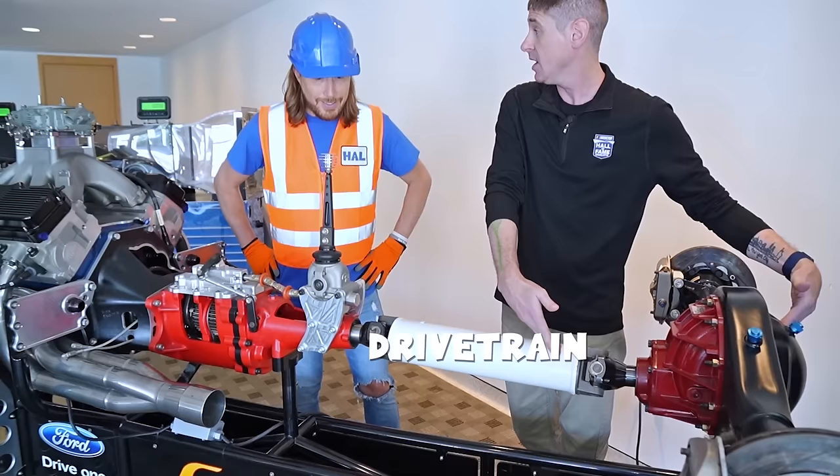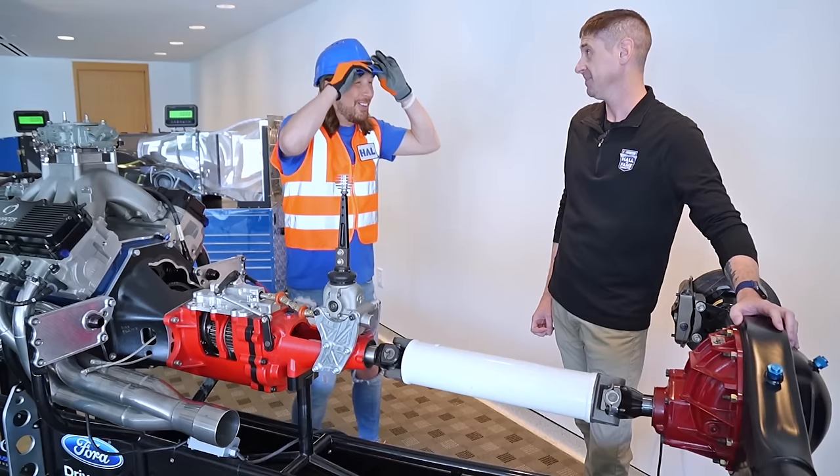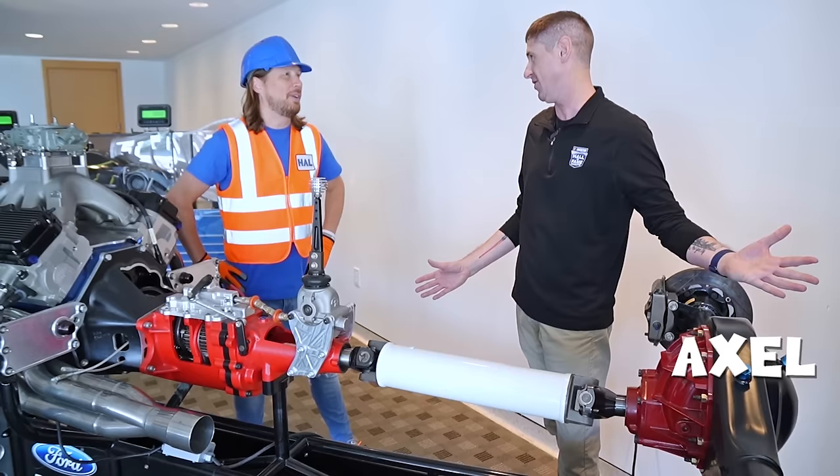So this song about wheels on the bus, not correct. The wheels on the bus don't go round and round. They're attached to an axle. So the axle is what actually goes round and round. Isn't that crazy?